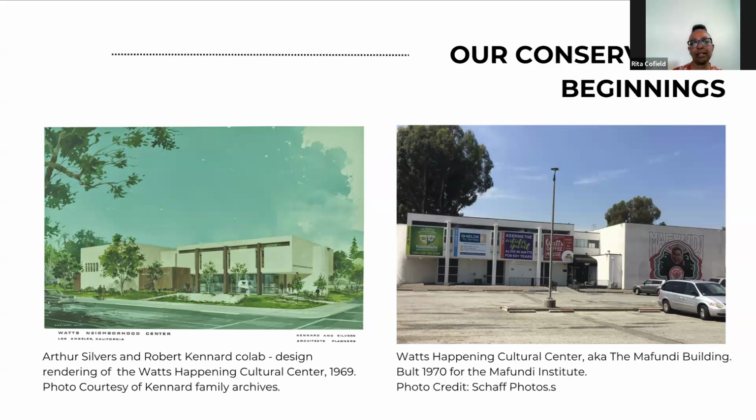And thanks to community efforts, it's now locally designated as a historic cultural monument, as well as listed on the National Register of Historic Places. It also received a Conserving Black Modernism grant from the National Trust's African American Cultural Heritage Action Fund in 2023. Now the community is working with the city to get attention and raise funds for it to be restored and revived as a community cultural arts center.